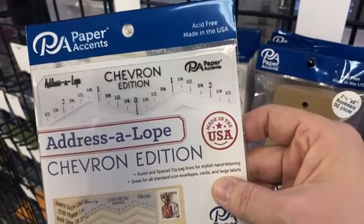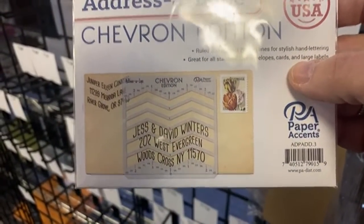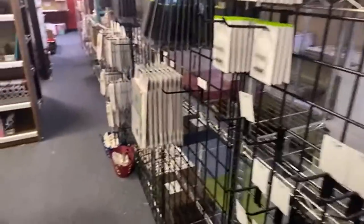Now, you know, we've had other address envelopes, but this one is the chevron shape. Look how cute that is. Wouldn't that be cute for your Christmas cards? I've got to get my Christmas cards going because I am bound and determined. I am sending my Christmas cards this year. Y'all ever have years you don't?